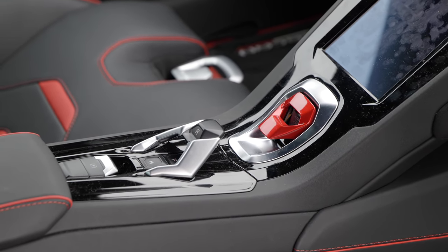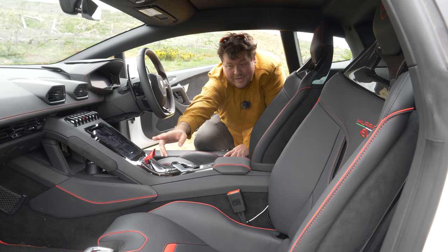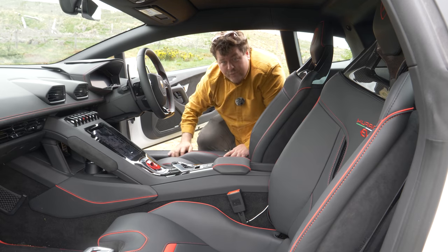You can see the start stop button, so honestly half the time I just put my finger straight through it and press it, but it's just a bit naff. Now I do like the little lever here for reverse.